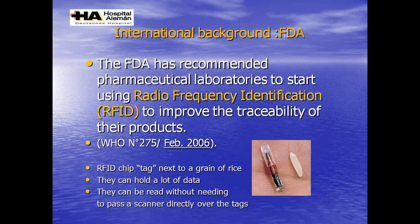The FDA has recommended in 2006 that pharmaceutical laboratories start using RFID. You know, RFID, here you see it in the photo, is a very little tag like a grain of rice, and it can contain a lot of data. It can be read without needing to pass a scanner directly over the tags. This is very important.